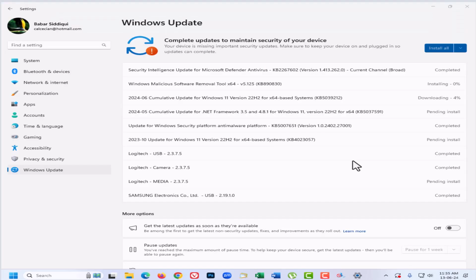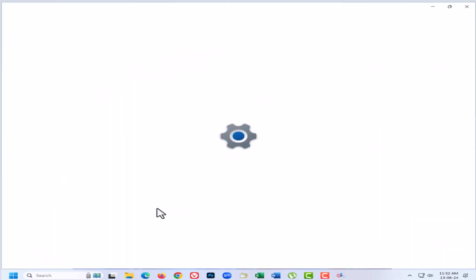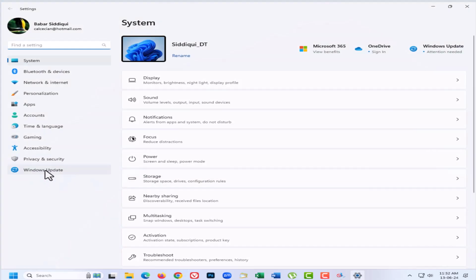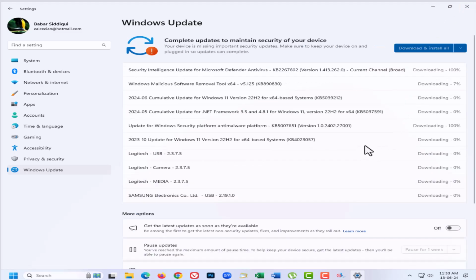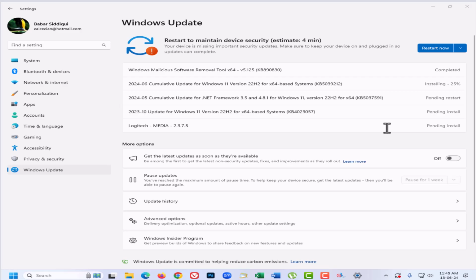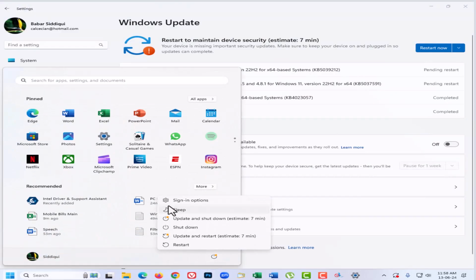Third step: just update your Windows. How to do this? Right-click on the Start menu. Click on Settings. Click on Windows Update. Click on Check for Updates. Restart your PC once the update is done.